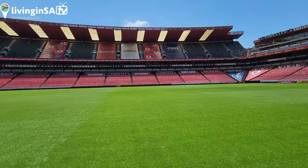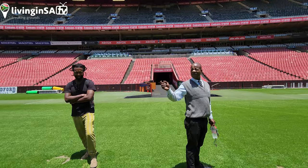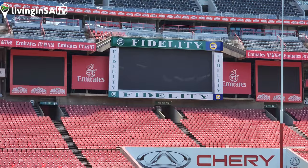Wow. What an experience, a different experience of its own. And the funny thing, everything that you see will be on those screens. Those screens have catered for years. They only got changed last year.